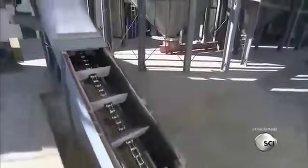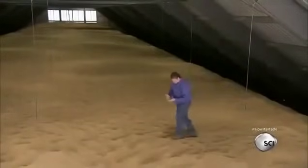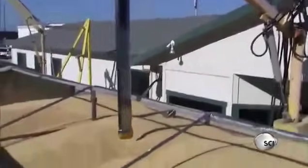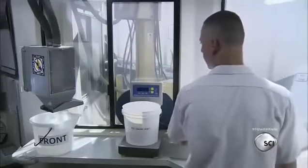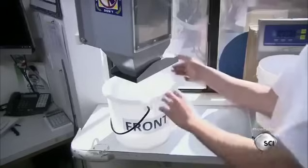A chain conveyor moves the rice up to storage cylinders and into warehouses. Inside these storage facilities, a lone employee is tasked with counting each grain of rice. Once the rice is counted, it's on to the processing plant. A probe vacuums up samples of the truckload of rice. This rice being processed today is called front rice.